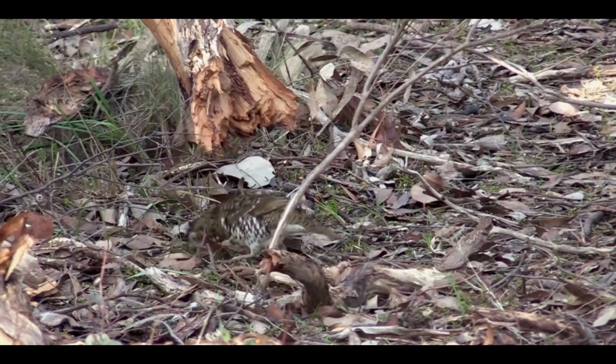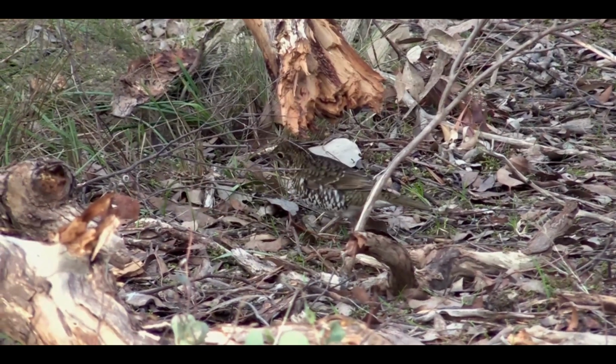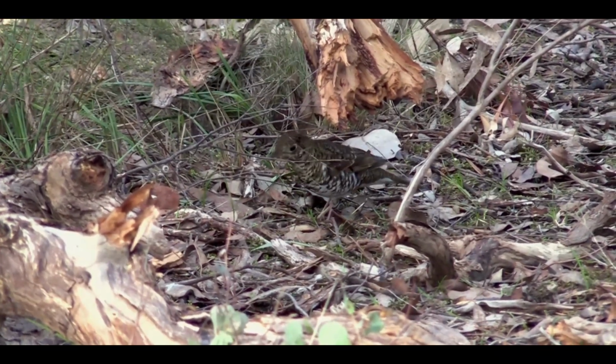Just like all other native animals in Nillumbik, the Bassian thrush needs natural habitats to source food, find homes, and to seek shelter.